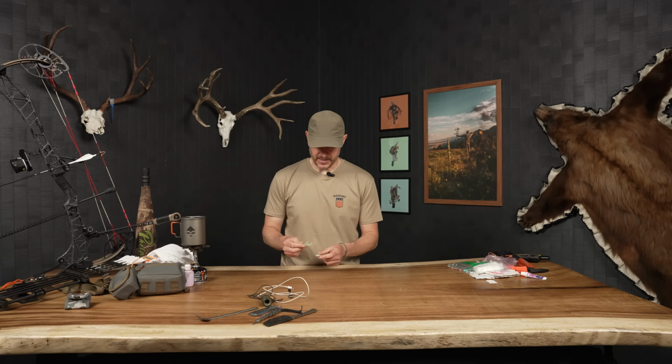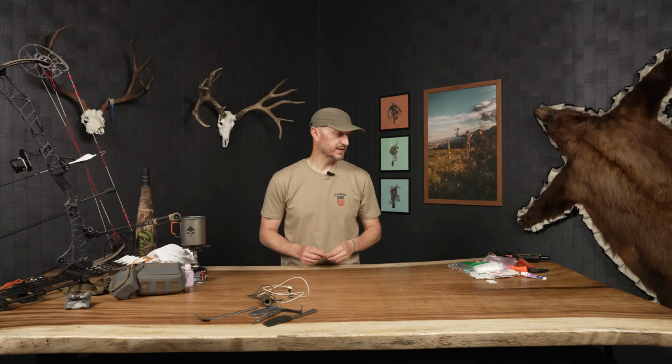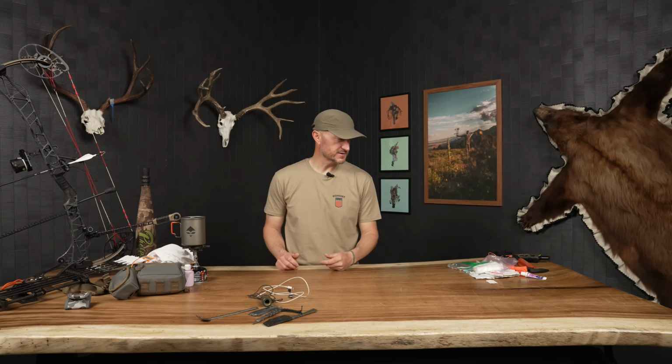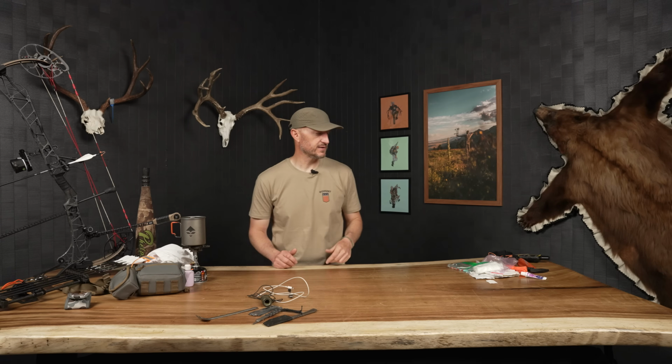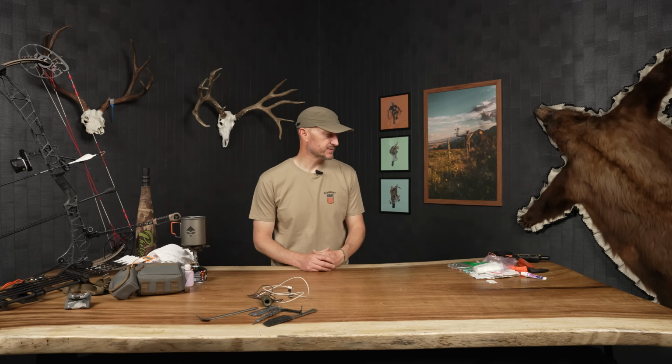And then last little item, little flossers. I never would have packed these or thought about packing those, but every once in a while I'll get something in the back of my teeth, and if I can't get it out, it'll give me a headache. So I've started packing some of those little floss picks. So those are great to have.